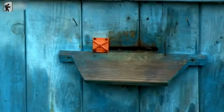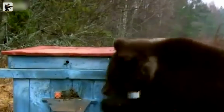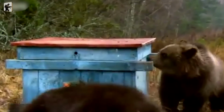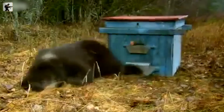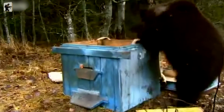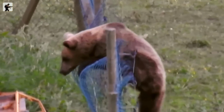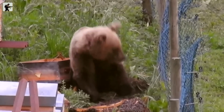Once a hive is located, the bear uses its claws and teeth to open it, causing significant damage to the hive structure while consuming the honey and larvae. Bears are willing to endure numerous bee stings to access these nutritious foods, often leading to substantial destruction. This behavior causes losses to honey farmers amounting to about 90 million USD each year. How do you think farmers can better protect their hives from bear attack?